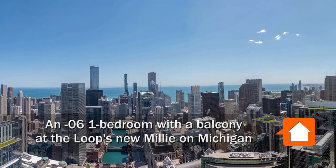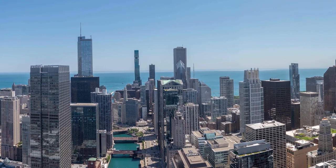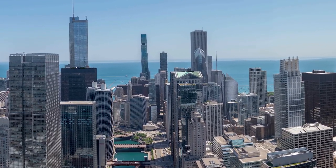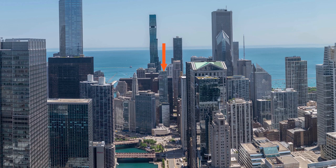I'm headed to a prime location at the northern edge of the Loop, a short walk from the fabulous Riverwalk, Mag Mile and State Street shops, Millennium Park, and the downtown theater district for a tour of one of the apartments at the all-new, high-amenity Millie on Michigan.